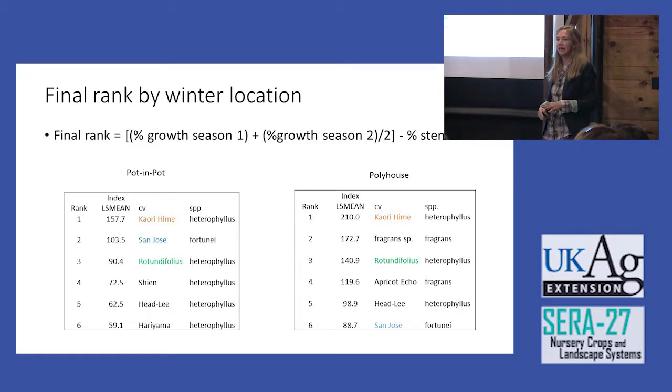If you pool all your data, the fragrans seem like they're the winners, but if I separate it out by where they spent the winter, the ones in the pot and pot spent the winter outside. There were no fragrans that made that cut.